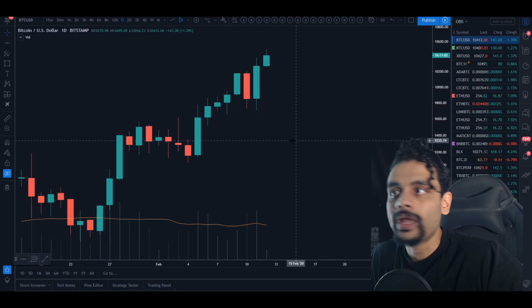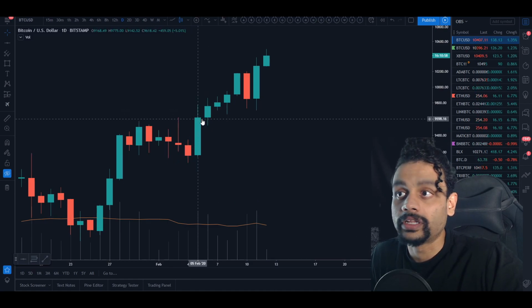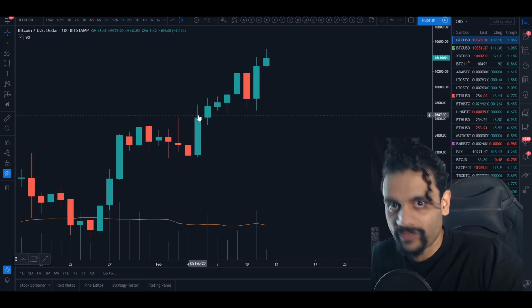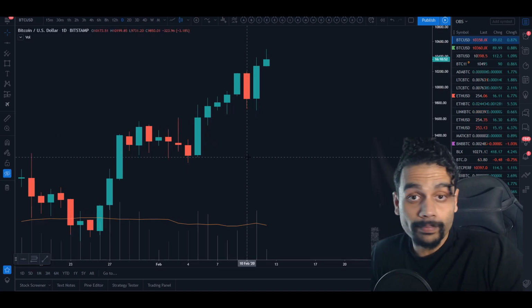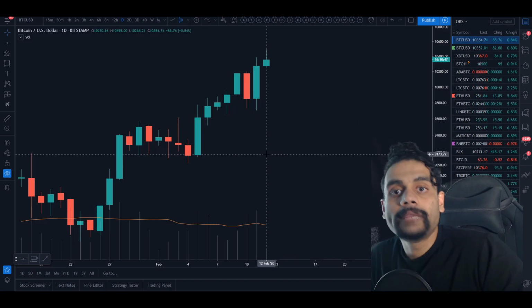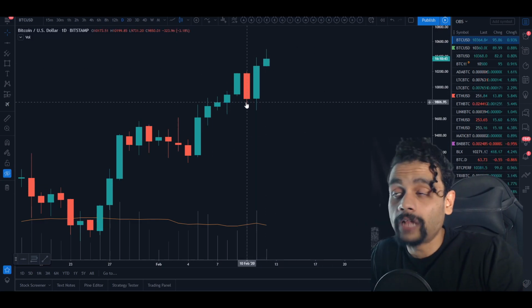At least in crypto, almost everything is, because they'll call this an engulfing. To me, this is not engulfing. This is a bullish candle, but it does not need to be an engulfing candle to be bullish, okay? On the flip side, just because a candle is engulfing does not automatically mean it's going to have further upside. You've got to look at the big picture. So this is an engulfing candle, guys.